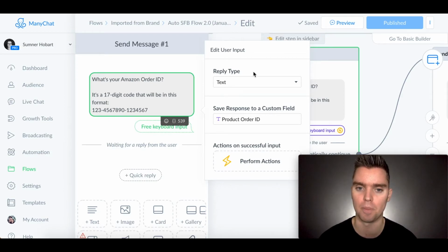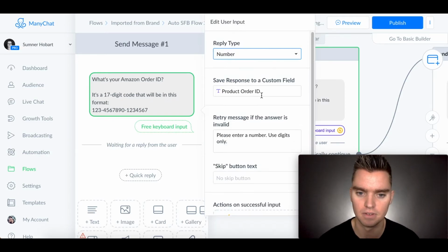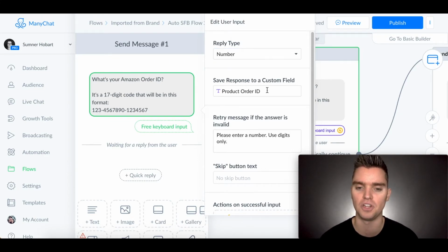The reply type is going to be a number, and we're going to save the response to a custom field. You can rename this or you can keep it the same: Product order ID.